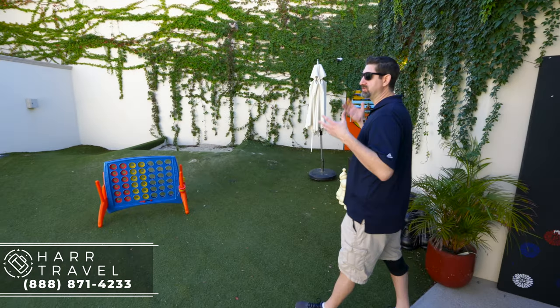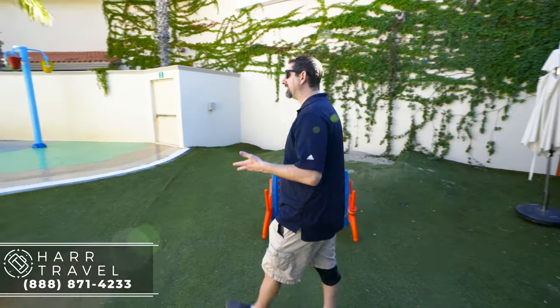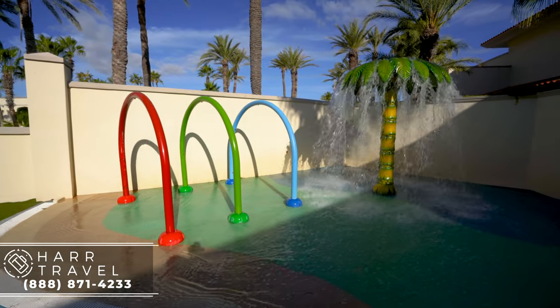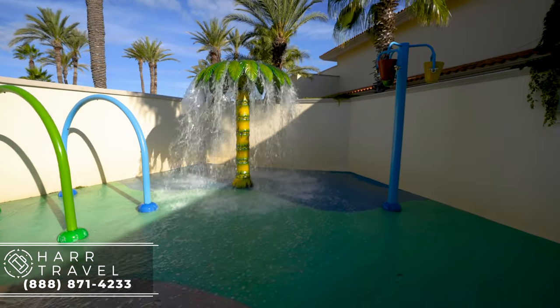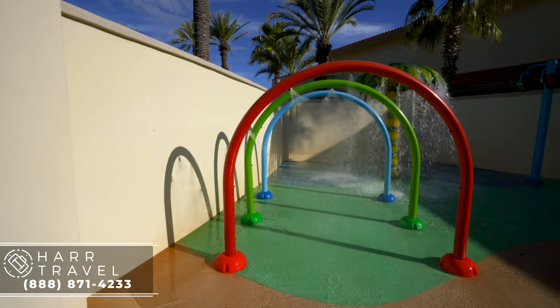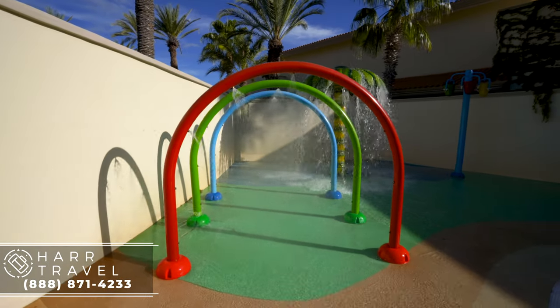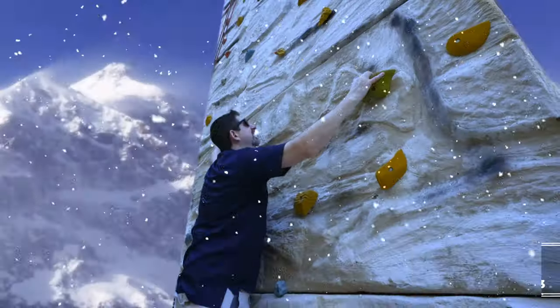But what this space is really all about, unique to this property, is of course the splash pad. So you've got the bucket drop, you've got the waterfall right there. But once again, just amplifies that experience. So there's something for every single kid because we all know that kids are different, just like adults. Each one of them is gonna like something different. So with a vast variety of things to do, they're always gonna find some fun.